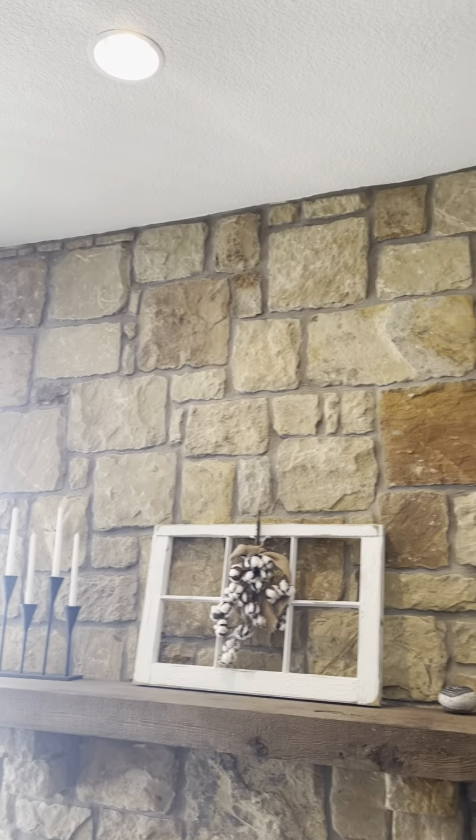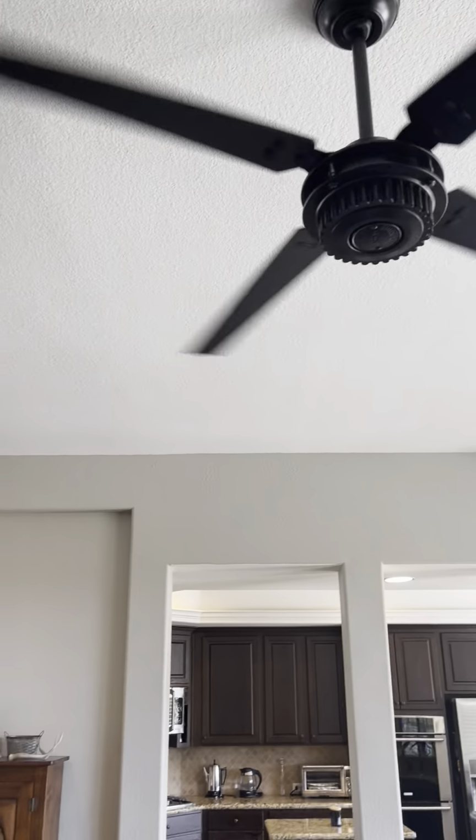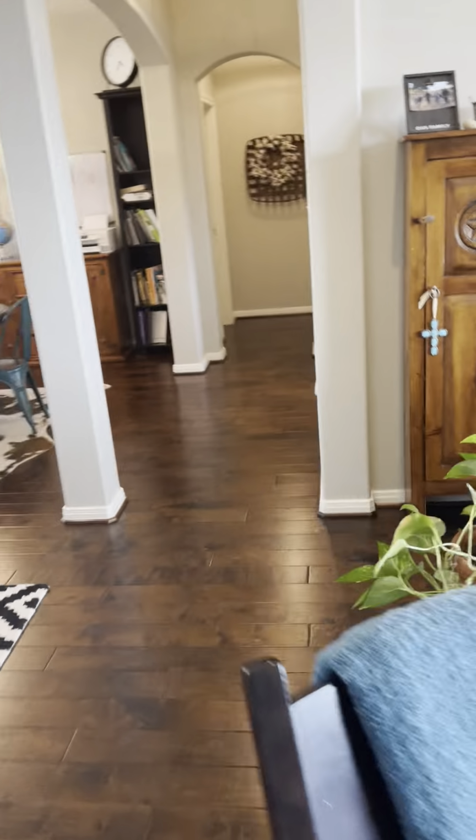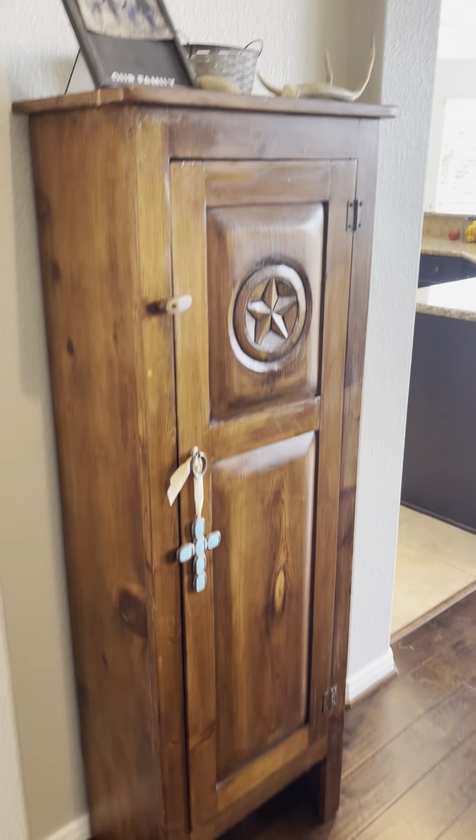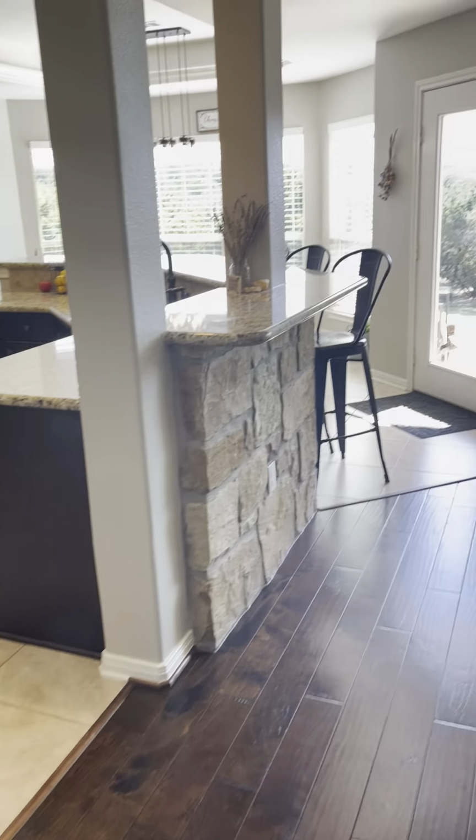The rock goes all the way to the ceiling. We do have recessed lighting all the way around. There's a little area here that they made kind of like a little nook that they use just for a cabinet. It kind of gives you an idea of the depth of it and what could go there as well.